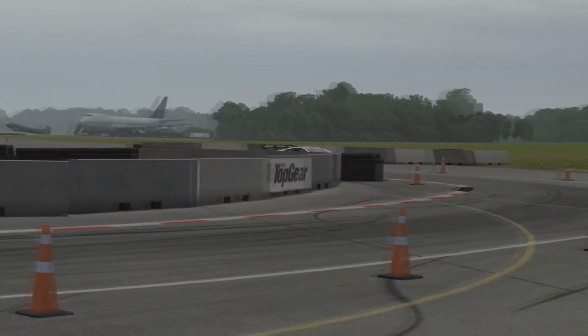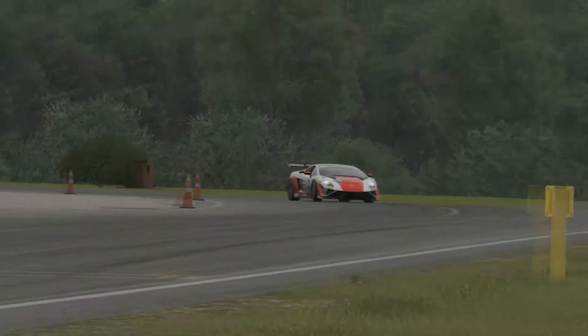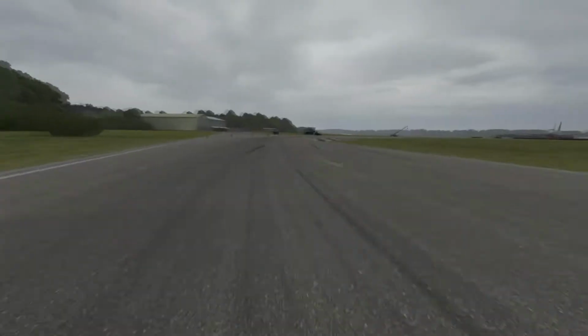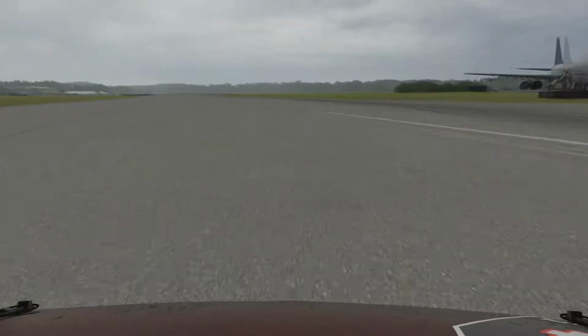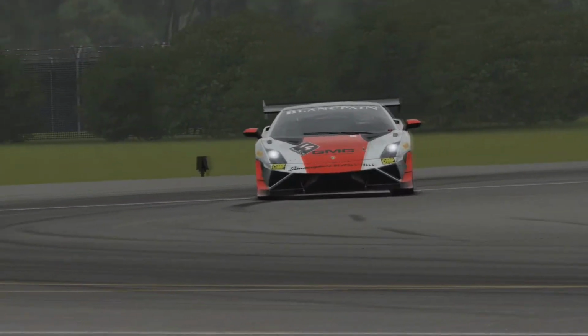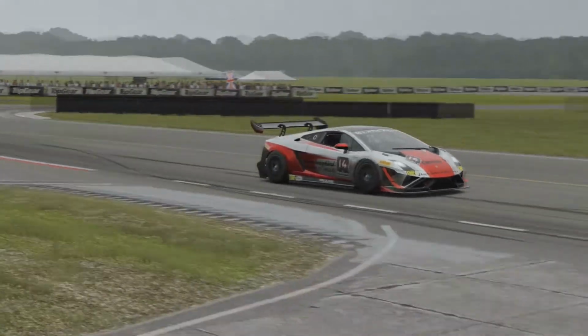Coming up to the hammerhead already. Alright, nice and tidy through here. Listen to that fucking V10 just ripping. Car handles very well, by the way. Obviously it's like a full race car, or it's supposed to be, so should handle pretty well. Here we are, coming up to the last 2 turns. And there you have it.